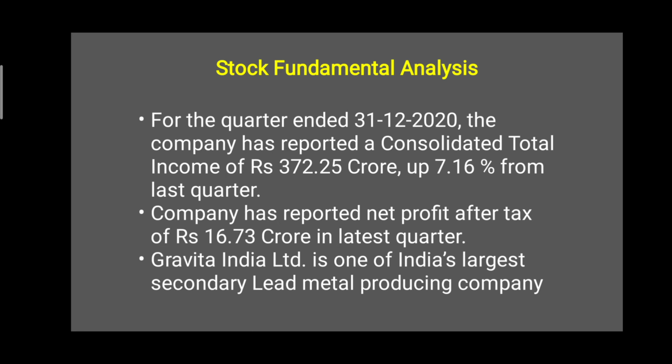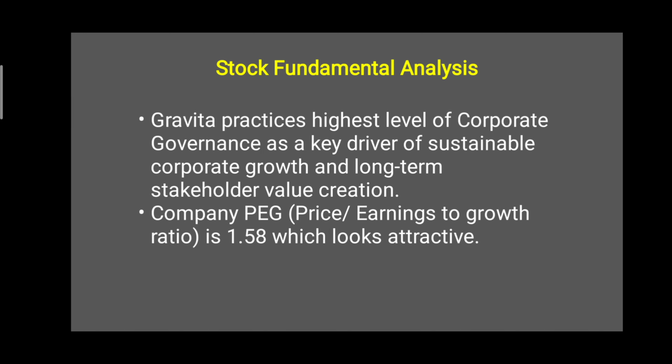For the quarter ended December 2020, the company has reported a consolidated total income of rupees 372 crore, which is up 7.16% from last quarter. The company has reported net profit after tax of 16.73 crores in the last quarter. So the company has managed to make good profits in 2020, which is really great. Gravita India Limited is one of India's largest secondary lead metal producing companies, and it practices the highest level of corporate governance as a key driver of sustainable corporate growth and long-term shareholder value creation. The company's price to earning to growth ratio is 1.58, which looks attractive.